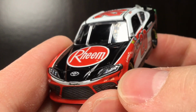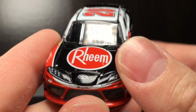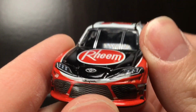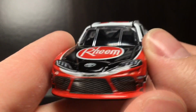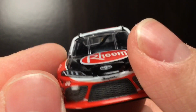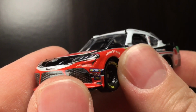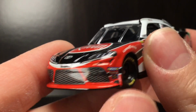Pretty cool. Joe Gibbs Racing. I like the grill effect, it kind of has a sporty vibe to it. It almost looks like the grills start up high here and they kind of just taper down. The 20 over here, and you got a little bit of like a canard almost on each side. Maybe that's just a teardrop, who knows. You got Moog, Edelbrock, Sunoco. You do have a little bit of like a black decal on each corner as well.